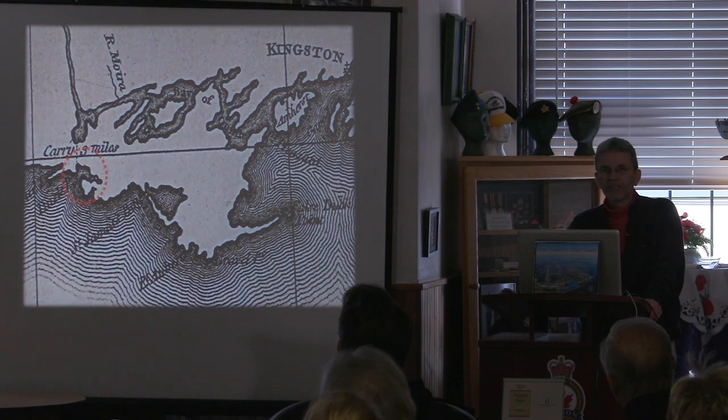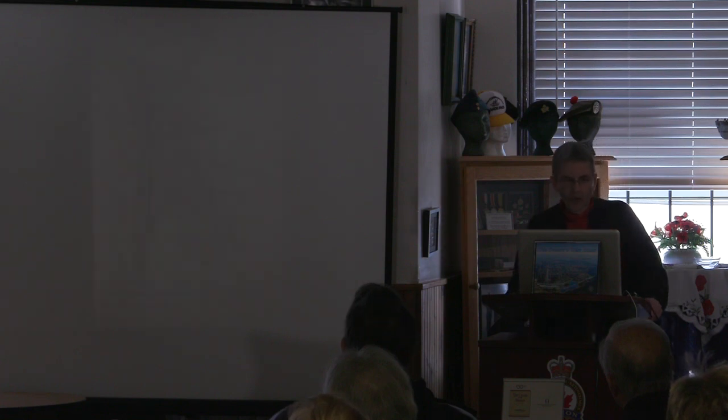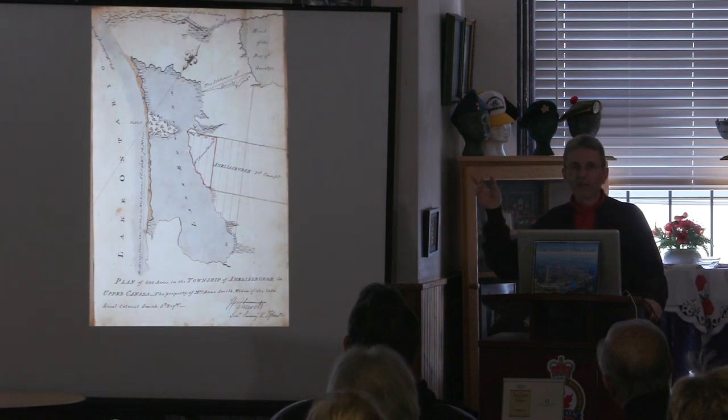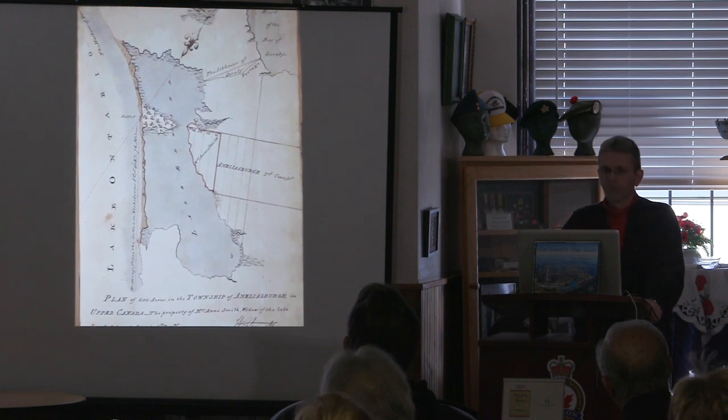The earliest detailed map of Weller's Bay is from 1802. Now, it's important to note that it wasn't yet called Weller's Bay back in 1802. This map shows it as Lake Edward. Well, let's take a look at some of the details here.